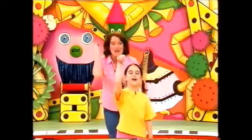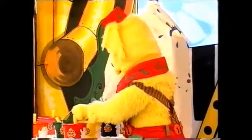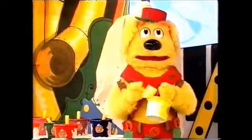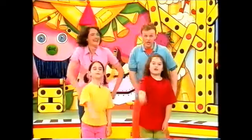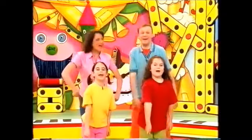Ozzy with some red went to paint the factory. I think we need a touch of yellow next. So get your yellow ready, here we go. Ozzy with some yellow went to paint the factory. Ozzy with some yellow and red went to paint the factory.